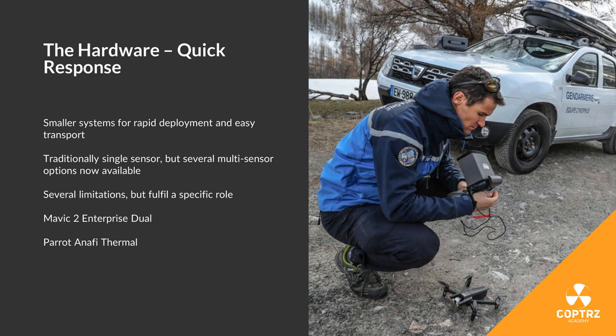So on to looking at some of the hardware options. I think you'll have already found that there are some clear options in terms of the 2 routes you go down, with which bits of hardware would fit with which applications. So smaller systems for rapid deployment. You've got pictured there the Parrot Anafi Thermal, and easy transportation. A drone of this size you could launch from the bag to the air within 35 seconds to 1 minute. This just means that your response times are lowered. Those 3 or 4 minutes could make a massive difference if you're looking at search and rescue missions or quick response, anything where time is going to be a factor.